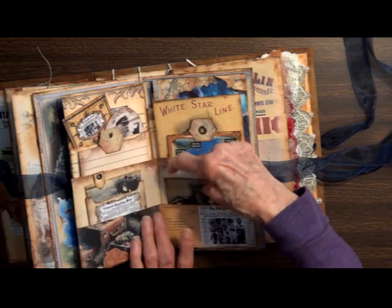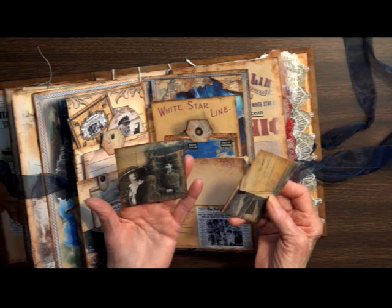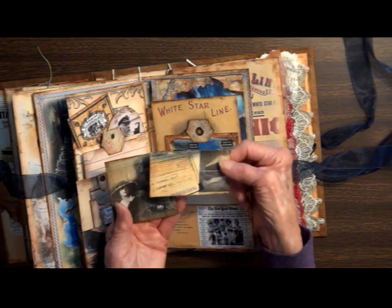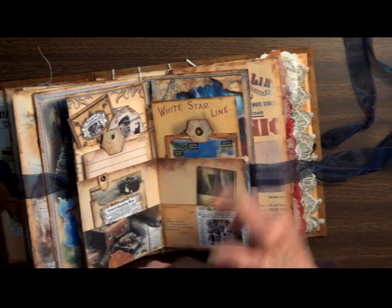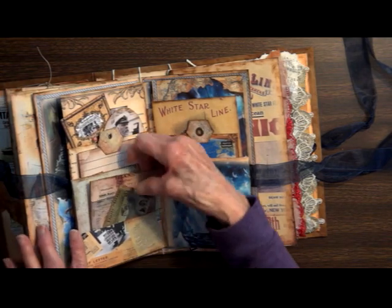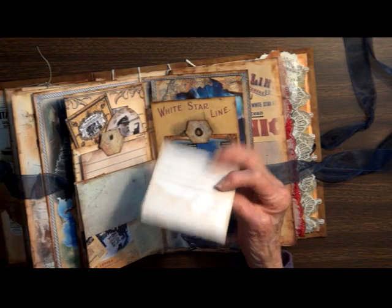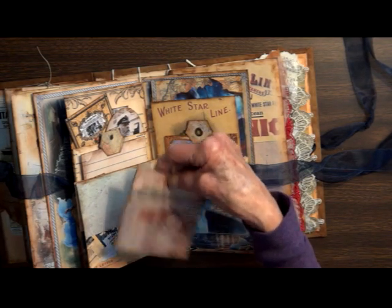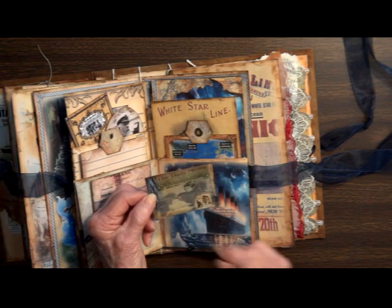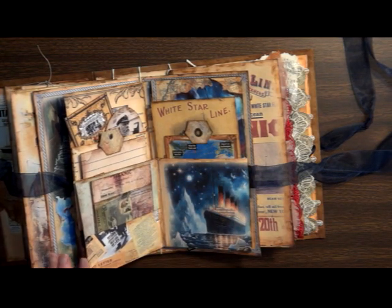Another pocket here. This is kind of a ghost image of people that were lost. They're kind of blurry in the back. Opens again, another pocket. This is the manifest of the passengers, and it is authentic. It's just a copy. The Daily Mirror showing a mother and a child that survived, and there she is.